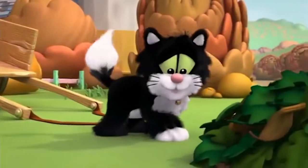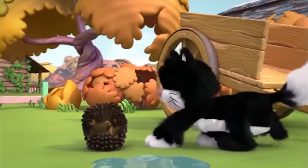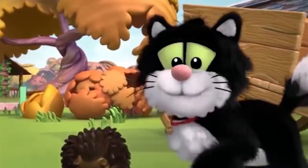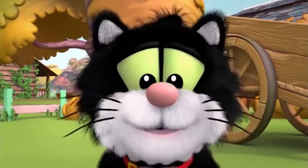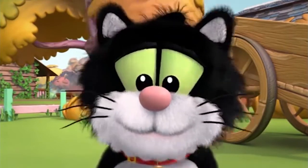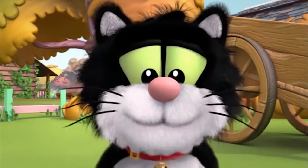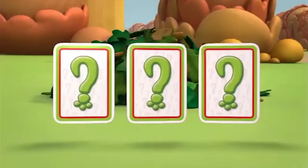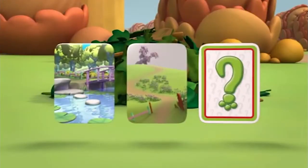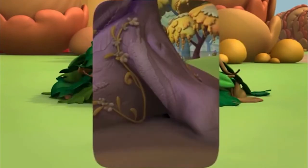I wonder what these twigs and leaves are doing here. I know. You're moving house, Hedgehog. Willow told me that hedgehogs collect twigs and leaves at this time of year to help build their nests. We saw a little hole that would make a good home for someone small, didn't we? Where was it? By the pond? On the path? Or under the twisty tree? Under the twisty tree! That's right!